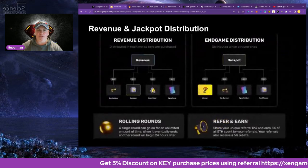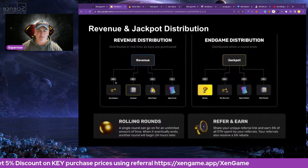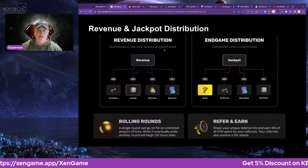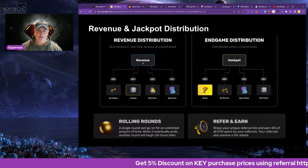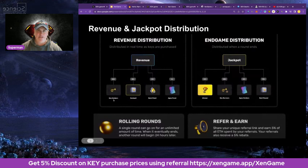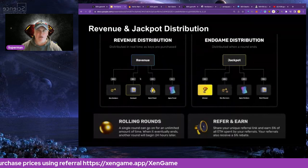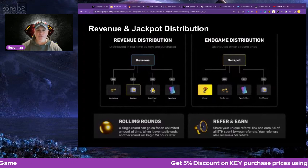We've got the revenue distribution here. On the left-hand side, you might not see it too clearly, 50% of the revenue goes to the key holders, distributed in real time as keys are purchased. That's all you need to know. The revenue is accumulated in a big pot of Ethereum, and that Ethereum is allocated accordingly. 50% goes to the key holders that have been purchasing the keys. 30% goes to the jackpot, and of course that's won at the end of the round when it finally does end.